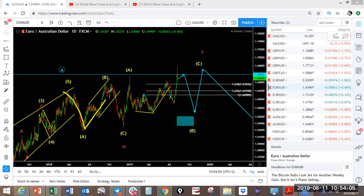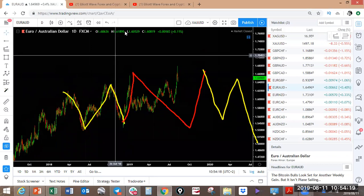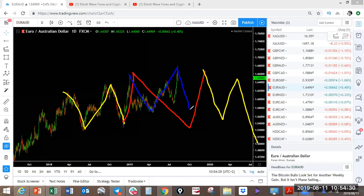We're looking for this A to be a 3-way move. You're looking for this to be a complex structure, 1, 2, 3, and then you're looking for this to make another 3-wave structure here. Let's switch off them now so it can be clearer. And within this one, I hope you can see the blue here. We've got 1, 2, 3 down, 1, 2, 3 up. We could be looking for 1 up.